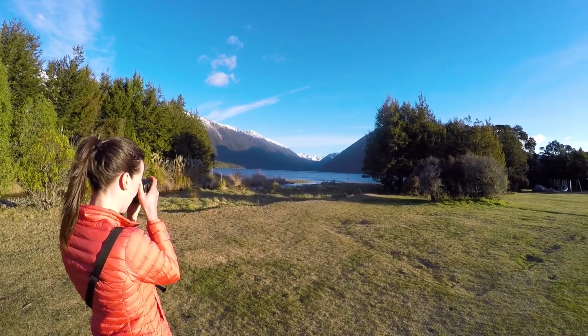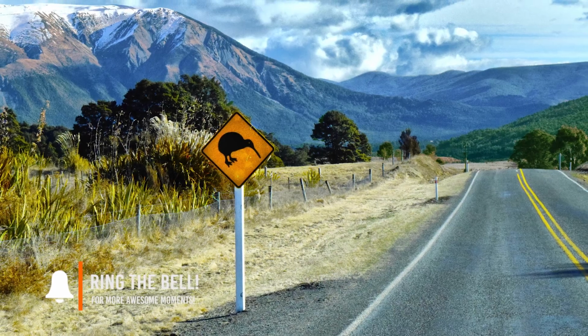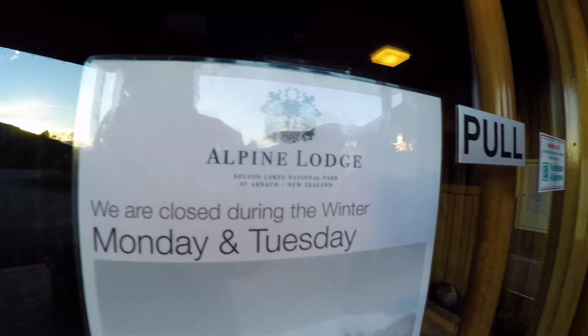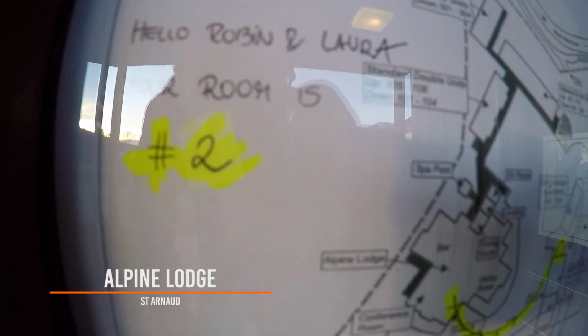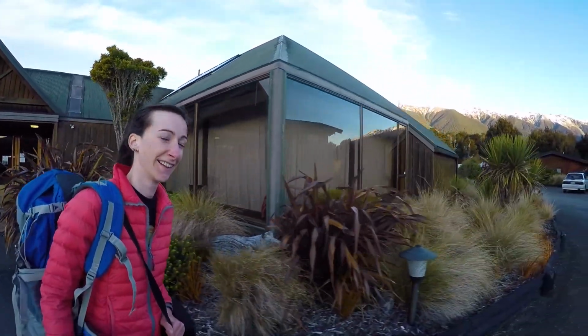Tonight we are staying in the little township of St Arnaud, which is nestled in the middle of the Nelson Lakes. It's such a really remote place that most of the things are closed most of the time, to be honest. So as we arrive, the lodge is closed and we have a little map to find our accommodation and rest tonight.